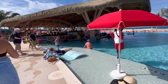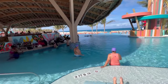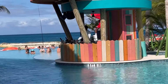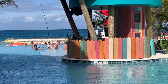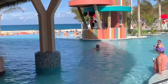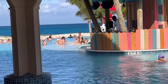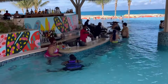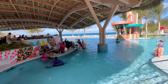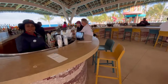Swim up bar. Everyone here today is employees or media, social media, and their families. Got the feeling of the Ibiza vibes here. All right, so here's the bar, pretty loud.